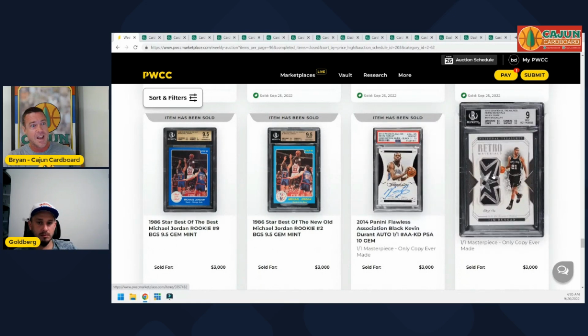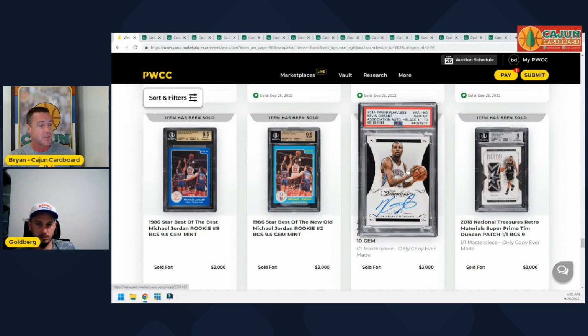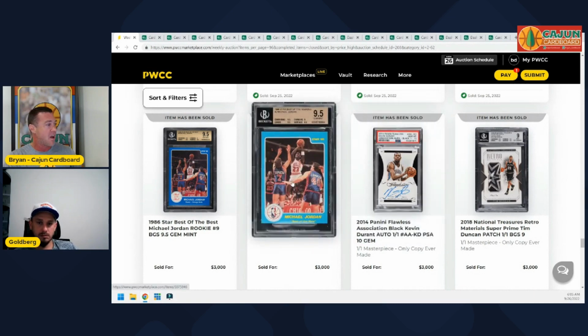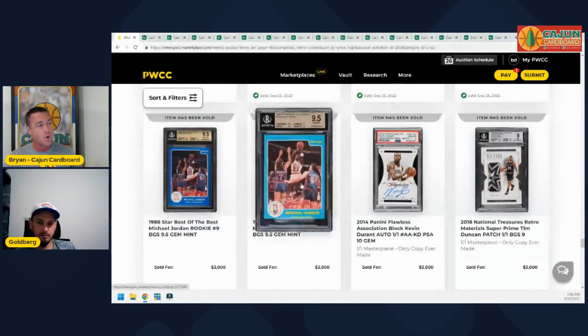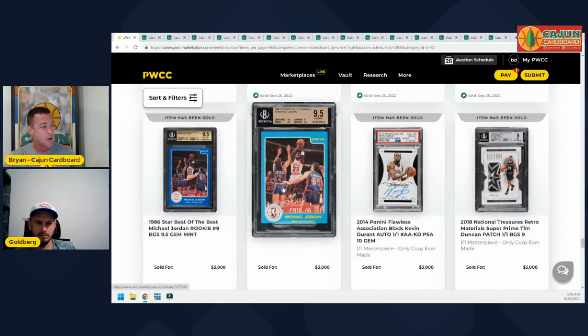This is a 2018 National Treasures Super Prime patch with the Spurs logo in there. That's a 1-of-1 masterpiece, 3,000. KD Flawless Auto, 3,000. 2 Jordans in a row. No, it's not just one as a faded color. These are actually 2 different cards. It's the exact same picture.